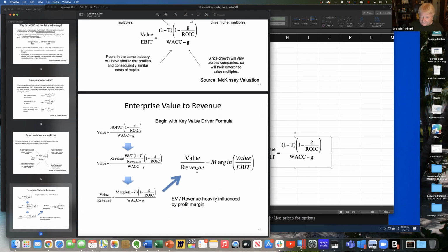Enterprise value to sales is the other formula, and the key value driver formula rearranged gets me to an enterprise value to sales multiple. One of the things you're going to realize when we get to multiples is that the key value driver formula is the valuation formula, and it's also the formula for all the multiples. It's just rearranging the math and you get a different multiple. You can rearrange it to get enterprise value to sales. You can rearrange it to get enterprise value to EBIT.